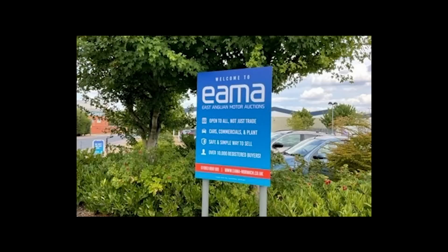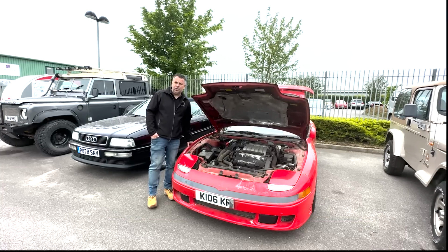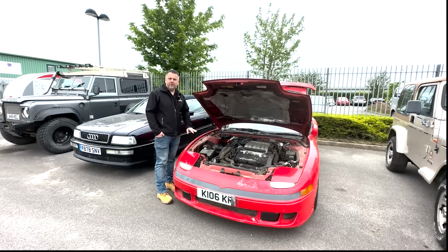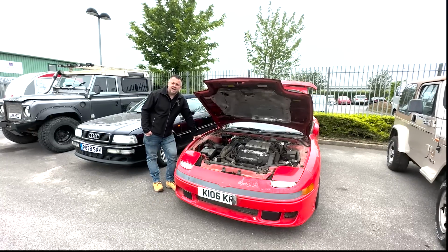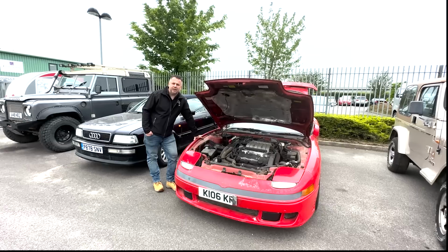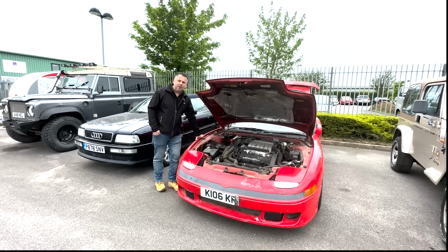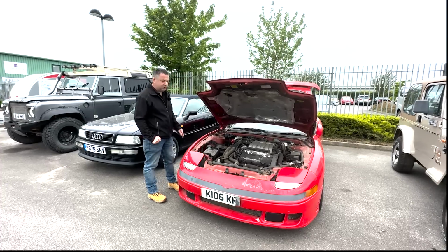Hi, we're at East Anglian Motor Auctions today. First for us, we haven't been here before. Interesting, they've got a sale on June the 24th, classic car sale. Tris here got in touch with us because he's actually got a few barn finds already for this one. He thought we might be interested, and it's only an hour up the road for us, and we're up here like a rat up a drain pipe, so to speak.